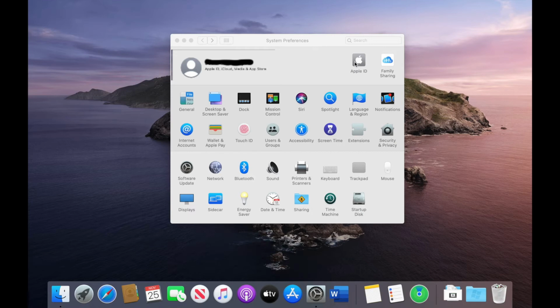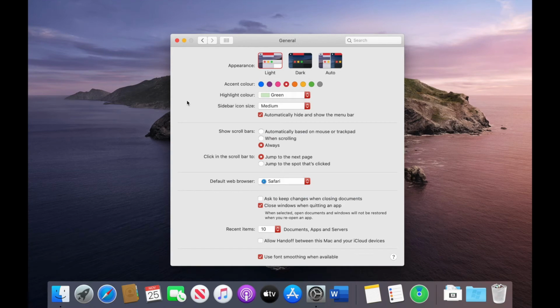And you've also got options for iCloud as before, where you can choose what you want to back up to your iCloud account, and it also shows you a list of all your devices that are attached to your Apple ID.